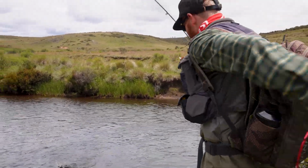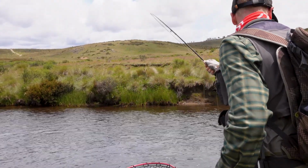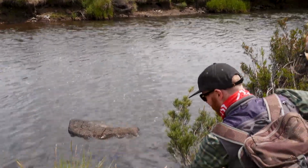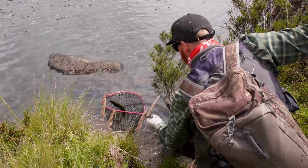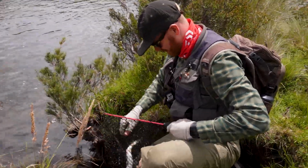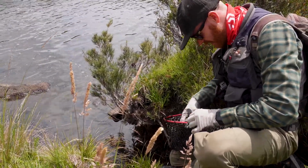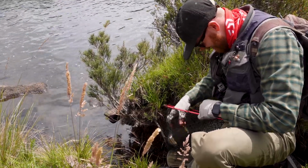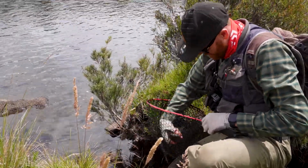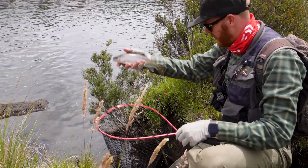Splash, a little rainbow, taking the dry. Just had to be a fish in there. Yeah, it was very fishy. Come on, buddy. Good to see the dries working today. Gorgeous, healthy rainbow. They've got very good condition to them. Beautiful fish. Send you home, buddy.